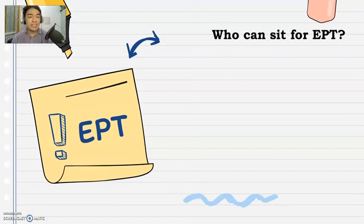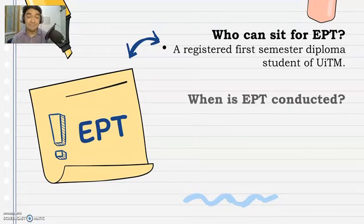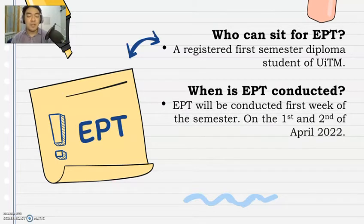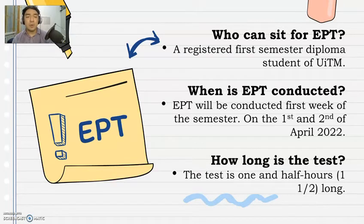Who can sit for EPT? You, dear students, especially a registered first semester diploma student of UiTM. As long as you are registered in UiTM, as long as you are a diploma student, you can sit for EPT. When is it conducted? EPT will be conducted in the first week of the semester on the 1st and 2nd of April of 2022. And how long is the test? The test is 1.5 hours long. It's not too short, it's not too long, it's just nice.